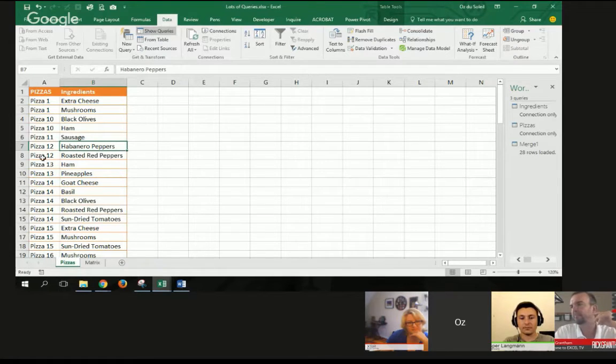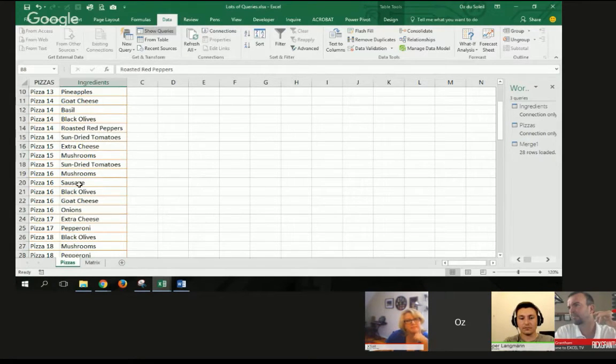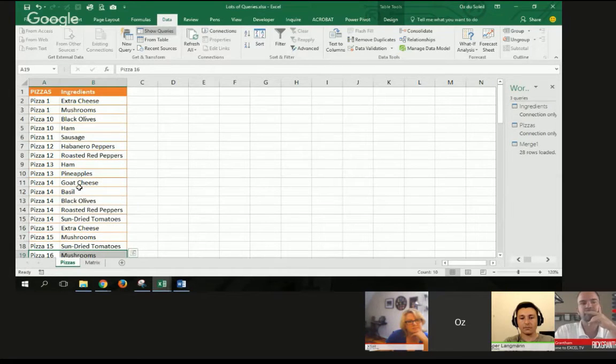Okay, I've got it here. We've got pizzas. Let me sort this here. Data, and I'm going to sort this. Okay, so it's already sorted. So on pizza 16, this is mushroom, sausage, black olives, goat cheese, and onions. Pizza 11 just had sausage on it.